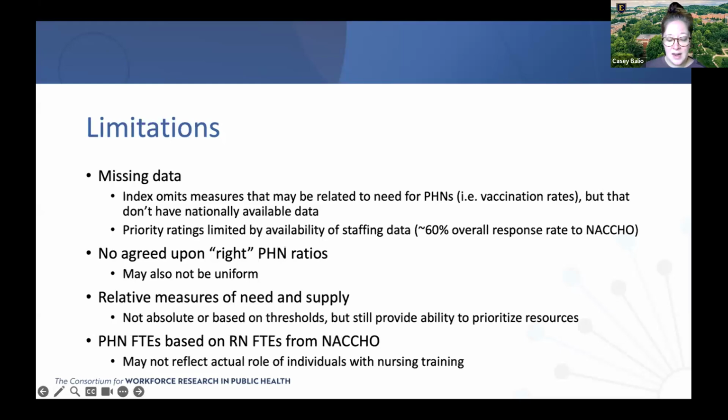And then lastly, the PHN full-time equivalents were based on the RN FTEs from the NACCHO profile, which may not reflect the actual roles of individuals with nursing training, and only considers a very specific background for public health nurses.